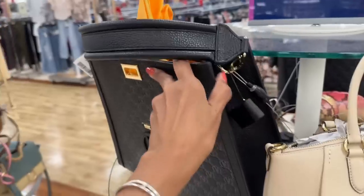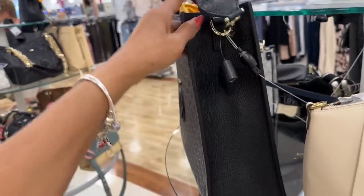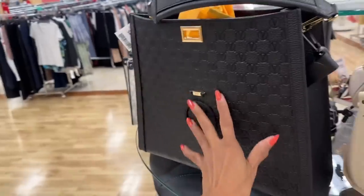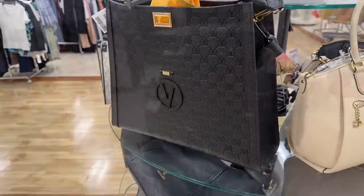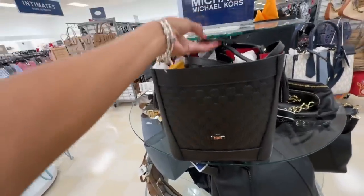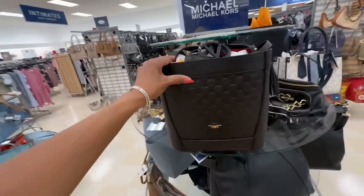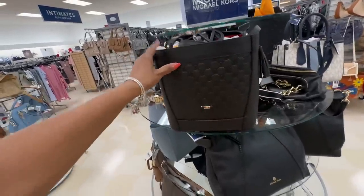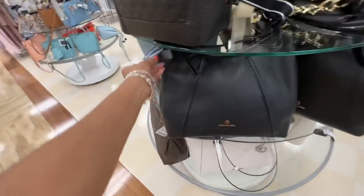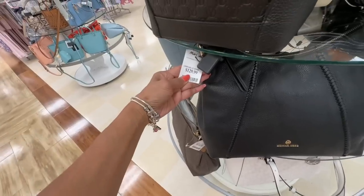$4.49. Have a dust bag inside. This is so pretty. I like it. They also have the Valentino in black, the one I had shown. In the cream, they have it in black also. Very nice. We have seen this Michael Kors, I think last week.